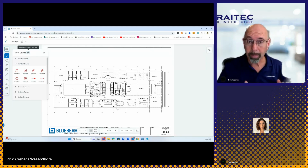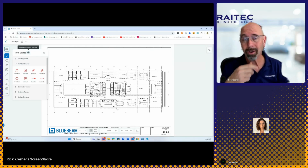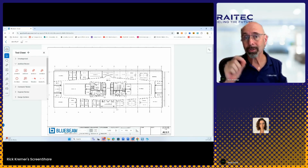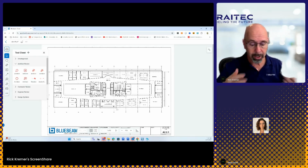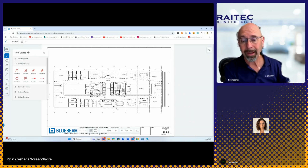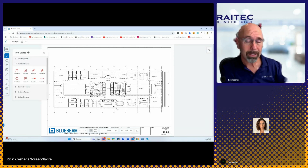So we offer classes and workshops on how to go through, if you're a permit tech or if you're an architect or general contractor or estimator, how to utilize Bluebeam Revu for your workflows. And it's customized classes for your needs. So it's not generic. It is specific to your company, to your needs. And what we do here at Applied Software at GRAITEC is provide those workshops to you.